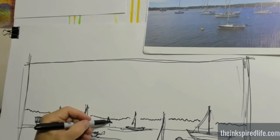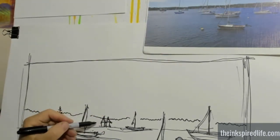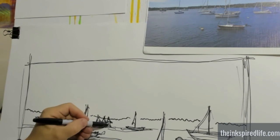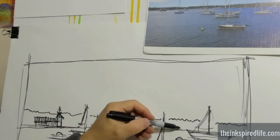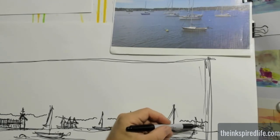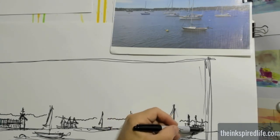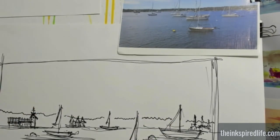Rectangles, just doing rectangles and triangles. Loose style. And I'm just letting my imagination play right now. I'm not even looking at the picture. Maybe there's some buildings here. There we go. And I'm going to put some real loose lines in here. So remember, loose style sketching, we want to leave room for people's imaginations to fill in the blanks.